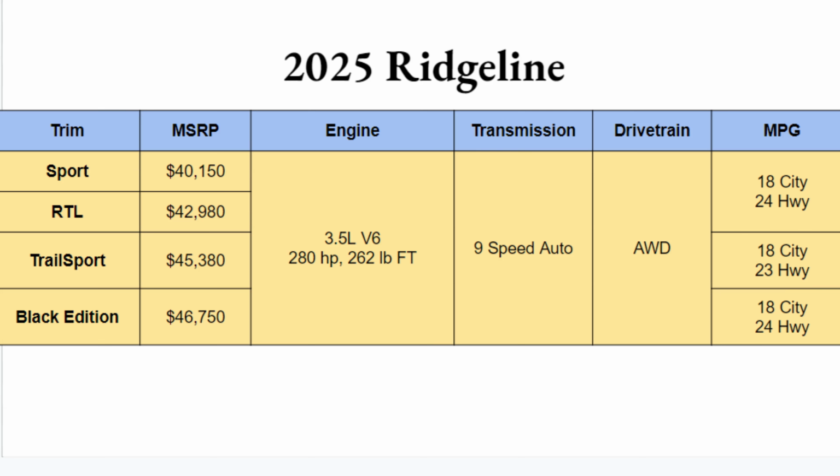Looking at MPGs, they're all nearly the same: 18 city, 24 highway. If you go with the TrailSport, as you'll see soon, you're getting a more rugged tire. It's going to knock off 1 MPG on the highway. But overall, pretty good chart here.